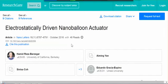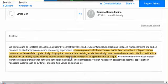Electrostatically driven nanoballoon actuators, movers, think of mover, employing a nano electromechanical manipulator, show that a collapsed carbon nanotube can be reinflated by electrically charging the nanotube, thus realizing an electrostatically driven nanoballoon actuator. We find that the tube actuator can be reliably cycled with only modest control voltage, few volts, with no apparent wear or fatigue.